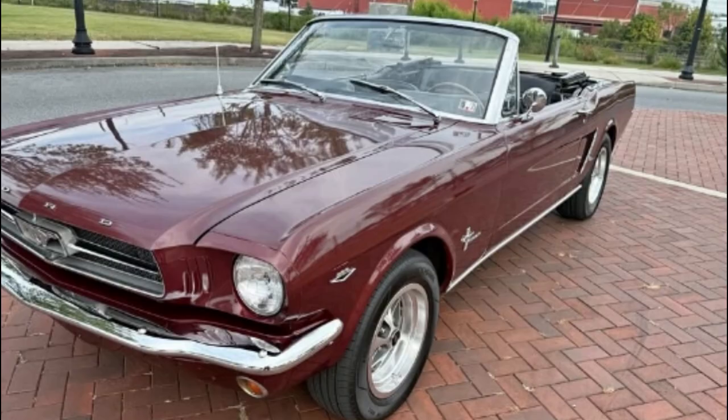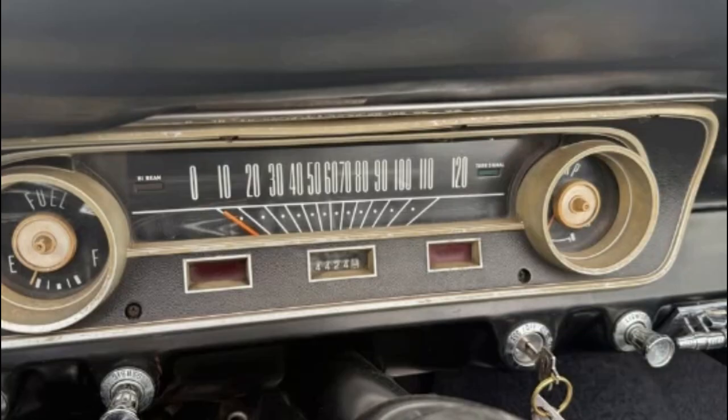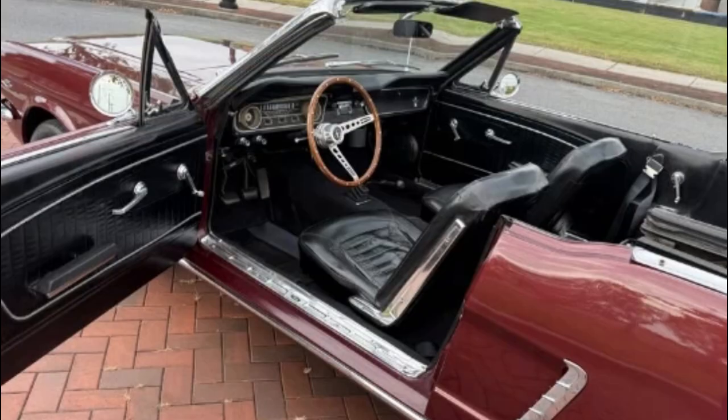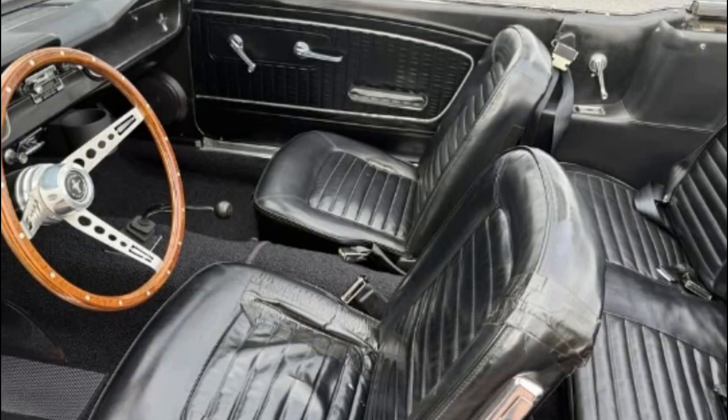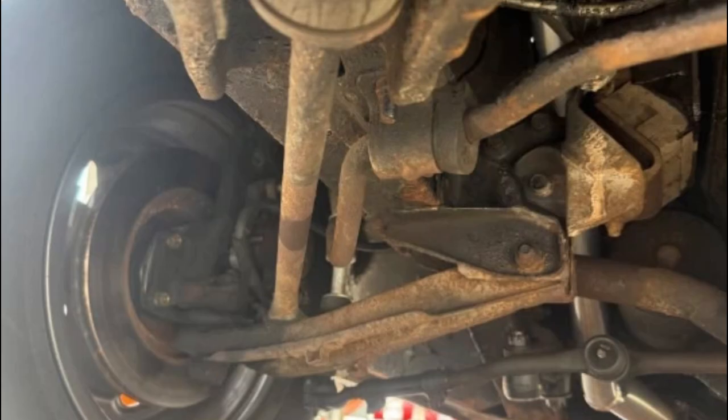The rear bow cover could be replaced for a neater appearance, and the inner top fabric shows some water discoloration. Despite these cosmetic imperfections, the car has an honest, well-kept presence that makes it appealing to those seeking a Mustang they can immediately enjoy, without the pressure of show-level preservation.